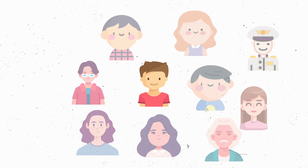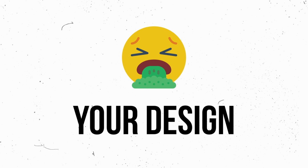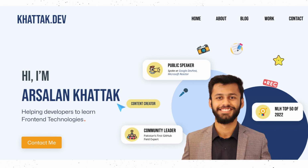Consider yourself with 10 people in a small lift. How would you feel? Most probably you will suffocate. Your design suffocates too when you don't have enough white space. You should generously use white space to make it easy for the users to make decisions and go through the layout. Here is an example.